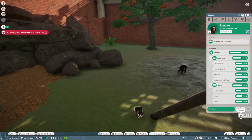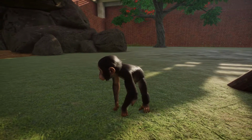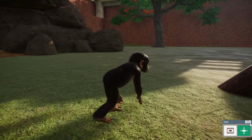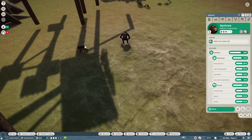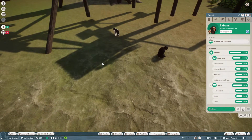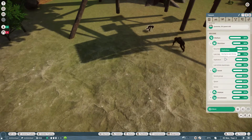Okay, and let's get the camera on you. Oh, look at you. Boy, you're a skinny little thing, aren't you? And were you a male or a female? Oh, we got a male. All right. There we are. Another Tabinsi. Tabinsi, you are very happy.